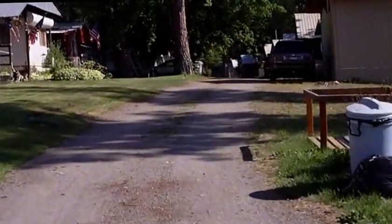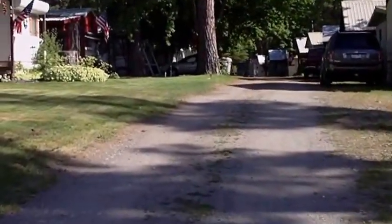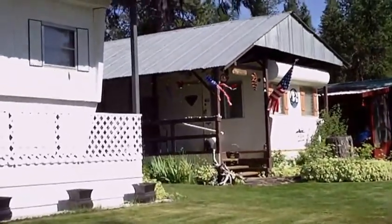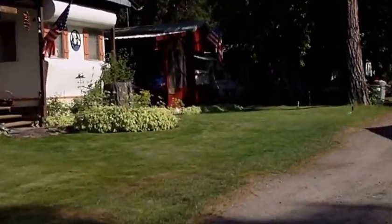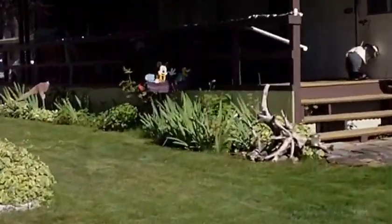This is July 1st. Everyone's decorating their stuff for the 4th. Mom and I were decorating a bunch today. Mom's cabin right there. Flags and stuff, and I'm just going for a walk. She's up on the deck reading right now.